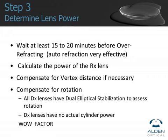that prescription. This is when that wow factor comes in, because when you do an overrefraction and you determine what their VA is, you'll find that you're getting very good vision at this point.